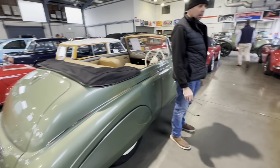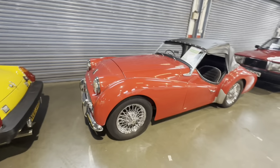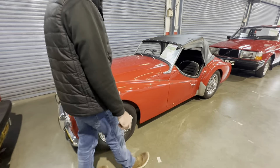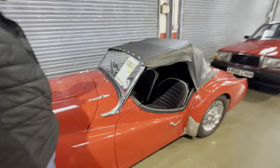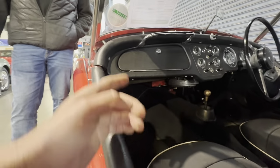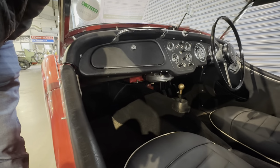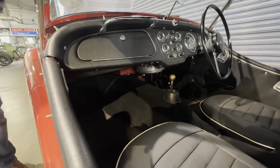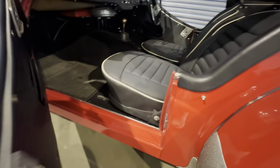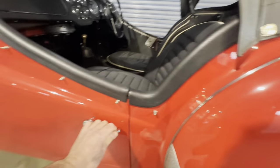Lovely. Yeah, very clean, Rob. They're so lovely down here, aren't they? Yeah, that's beautiful. Really beautiful. Don't see many of those about, do you? No. And they've converted it from left-hand drive, mind you. I guess there would have been all the bits available. Look at the shape of the dashboard. It's crazy, it's doable, isn't it? Yeah, what a lovely, lovely little car.